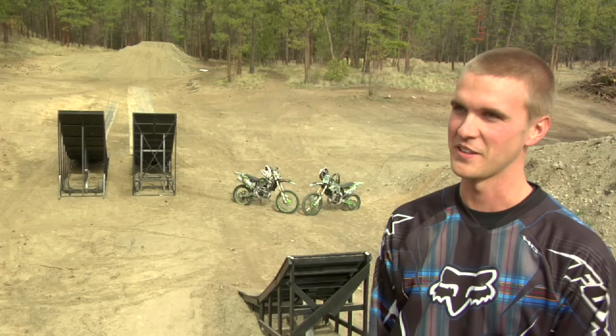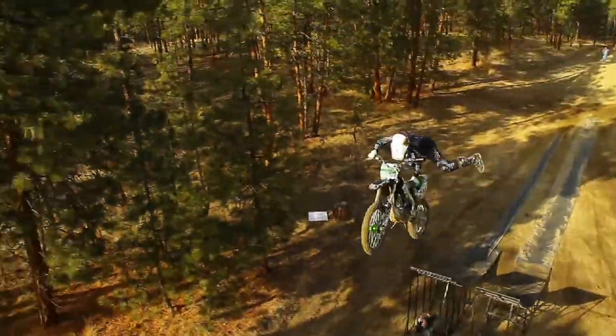Cook, 22 years old, born and raised in Kelowna, BC. I've been riding since 2006 professionally, doing shows and competitions. There's no other rush. The adrenaline rush is the main thing. I mean, there's no other rush flying 40 feet in the air and 80 feet long, and a lot of things going through your mind in the 2 seconds you're in the air.